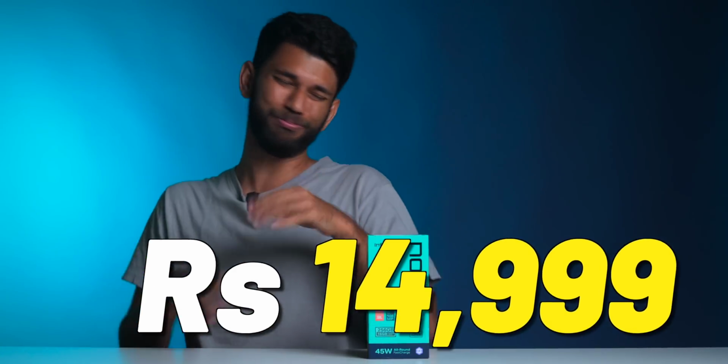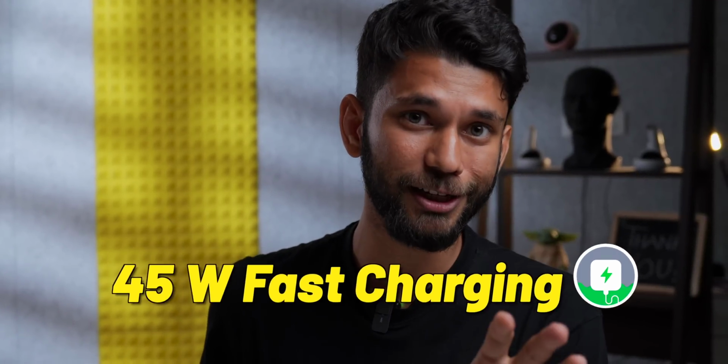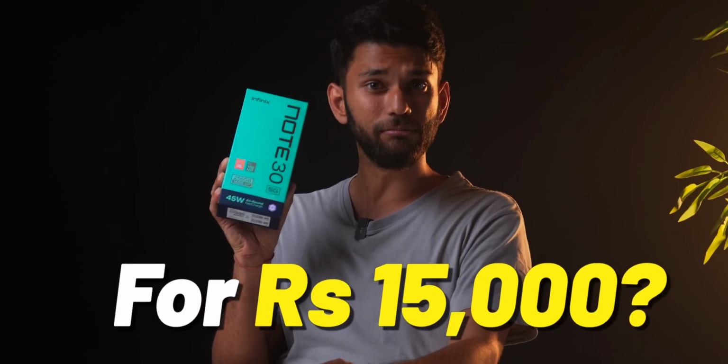So this is the newly launched Infinix Note 30 5G. It is priced at 14,999 with bank offers and all of that. And at that price, the specs on paper seem pretty good. You get a 108 megapixel main camera, stereo speakers powered by JBL, 45 watt fast charging, and up to 256 GB storage. So the question that has to be asked is: is this a good phone for 15,000? Well, we shall find that out together.